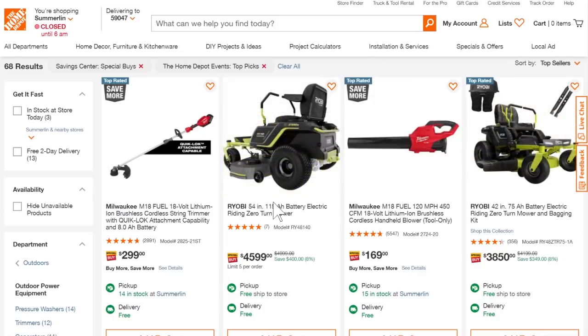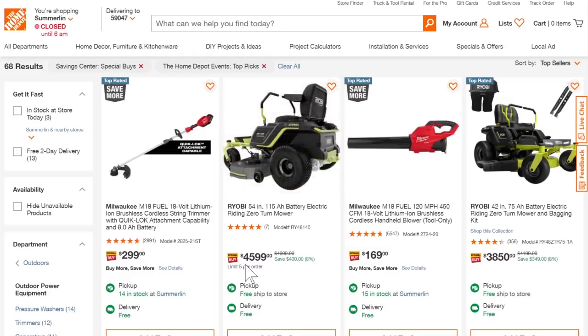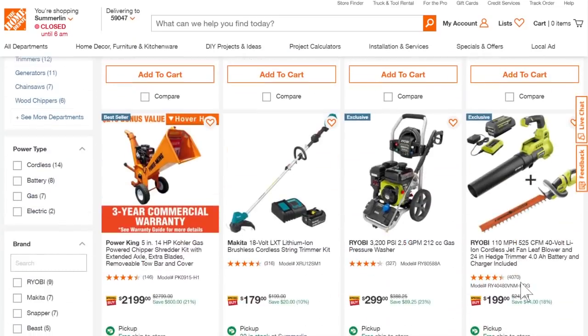The zero turn, all electric, 48 volt. But the price there, $4,600, $3,800. You're paying for that convenience, but wow, talking about riding in luxury there. That looks nice. A lot of great deals here.